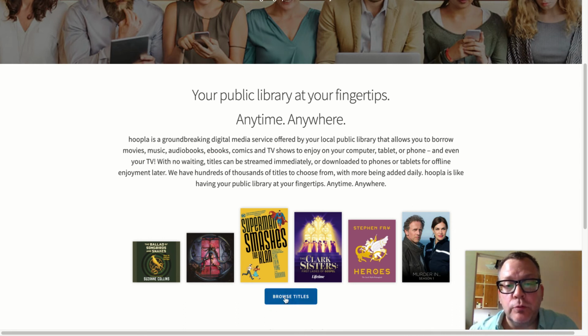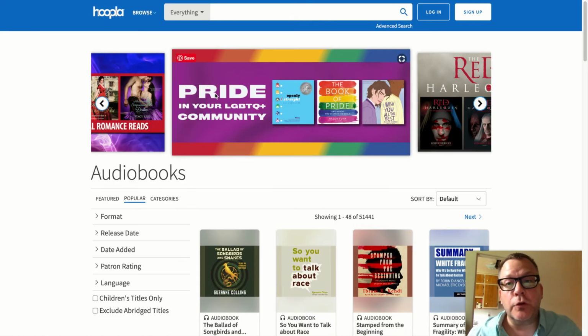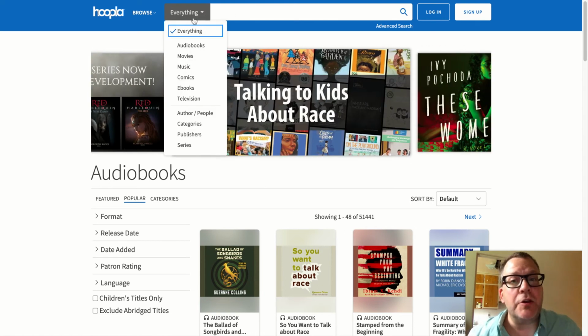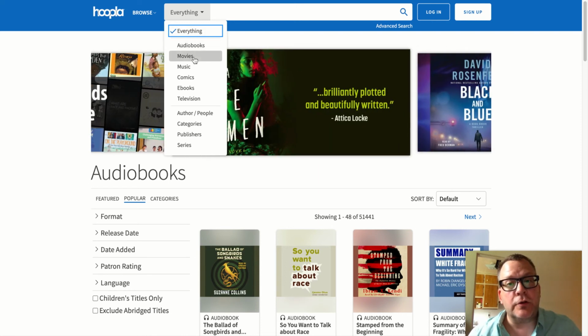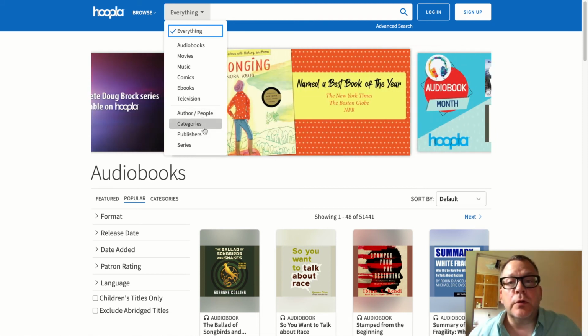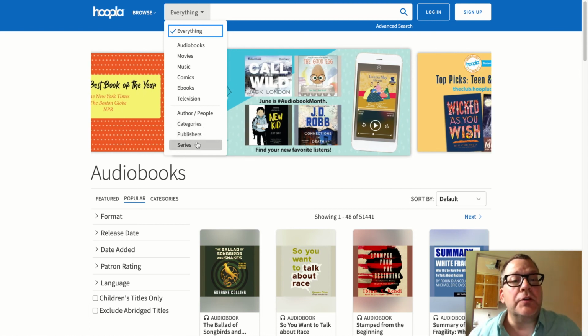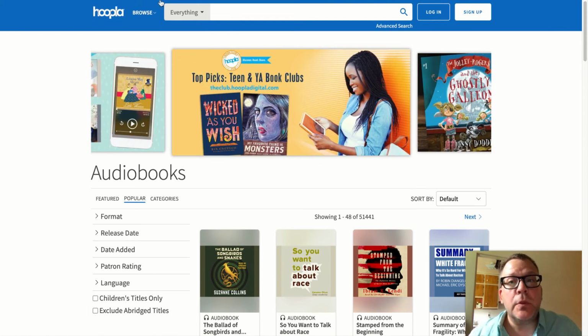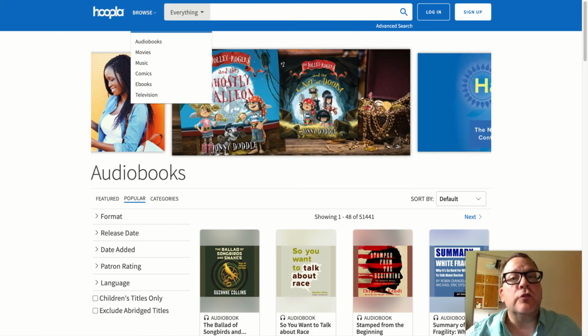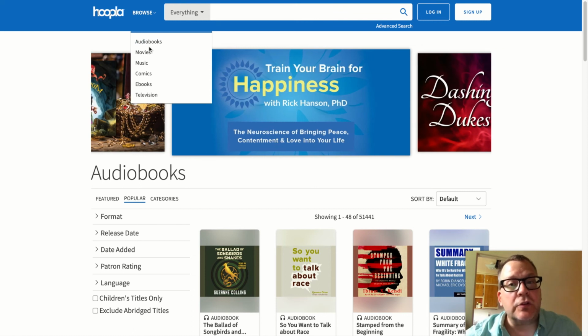Let's break into Hoopla here. All right, browse titles. Let's just bring us to the main search page. You'll see up top there's a search bar. If you know what you're looking for, you can always just type it right in. There are a series of categories in this drop-down menu for formats: audiobooks, movies, music, comics, ebooks, television. You can also search by an author or, say, an actor. You can also search categories, publishers, and series books. You can search by series title. This is a general browse, which will bring us to a different page, which I'll show you in a minute. Generally browse audiobooks, movies, music, comics, ebooks, television.